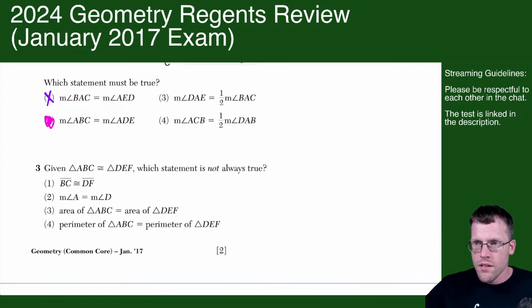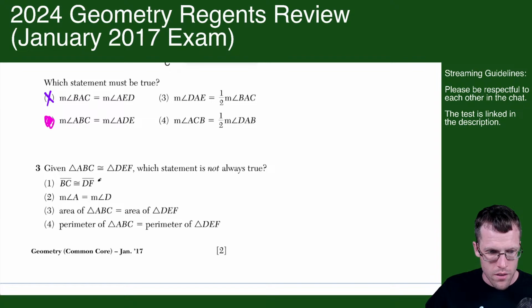So question 3, what do we got here? Given triangle ABC congruent to triangle DEF, which statement is not always true? Okay, so what I'm looking for here, these two triangles are congruent. So first thing I like to do is just draw them out.